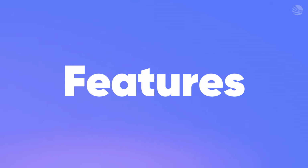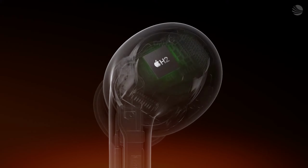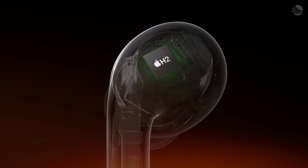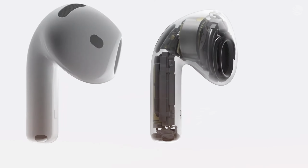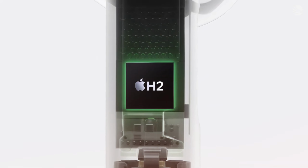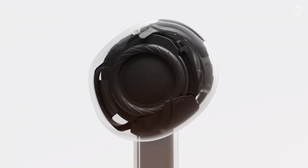When it comes to the features, the AirPods Pro 2 have long been the frontrunners, powered by Apple's H2 chip, which improved sound, noise cancelling, and the battery life. But the AirPods 4 are now also equipped with the same H2 chip, so they're catching up in many areas. Both the base and ANC models of the AirPods 4 now support personalized spatial audio with dynamic head tracking, which is great for immersive listening.